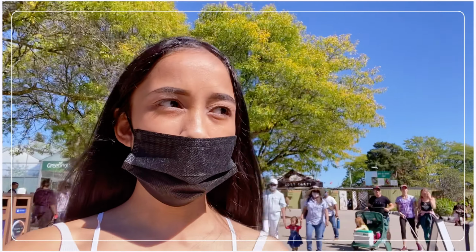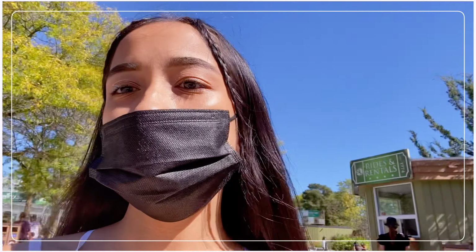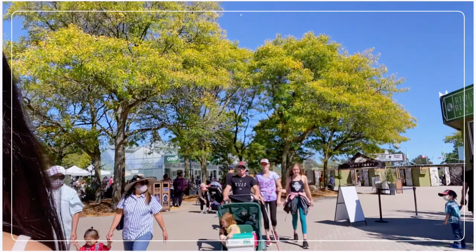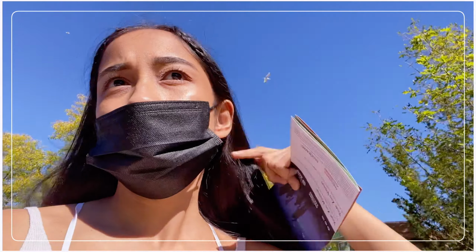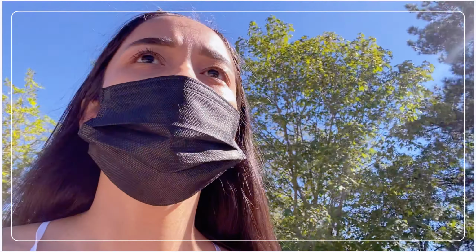Okay. All right, so we made it inside. We got our maps. So how many people are here right now? Yeah, it's kind of busy, guys. Like, it's pretty packed. But it's pretty wide, where you guys should walk. So we are pretty socially distanced, you know. But there are a lot of kids, of course.